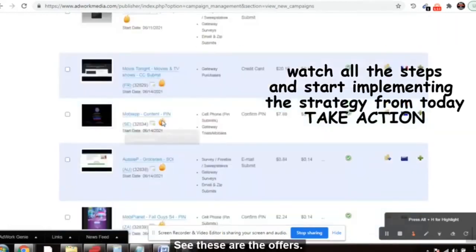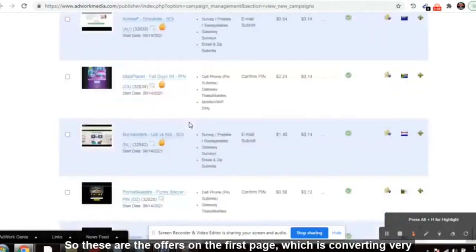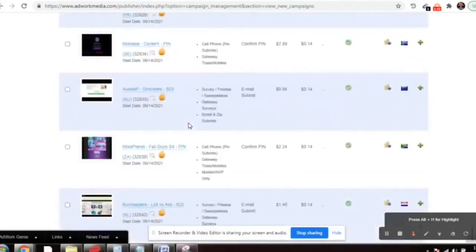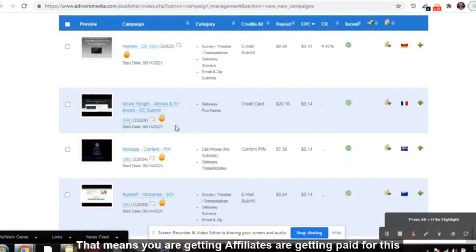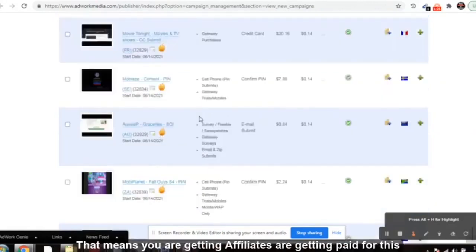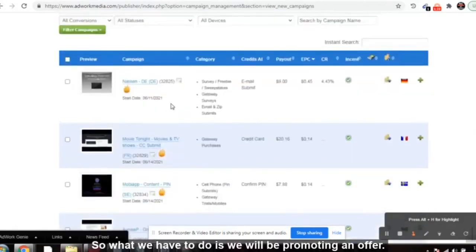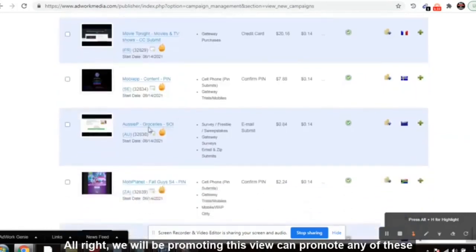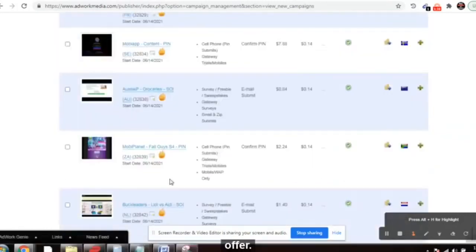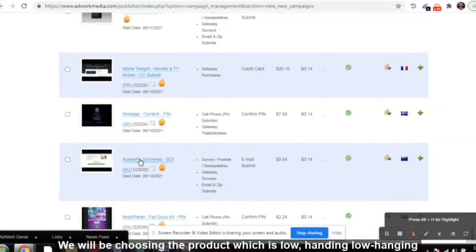These are the offers on the first page which are converting very well. You see the fire sign? That means affiliates are getting paid for this instantly. So what we have to do is promote an offer. You can promote any of these offers, but we will be using the low hanging fruit. We will be choosing the product which is low hanging fruit.